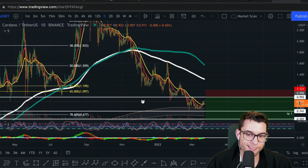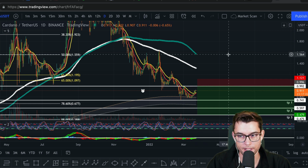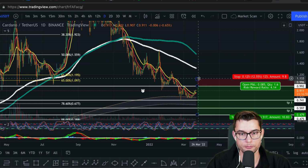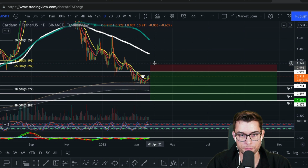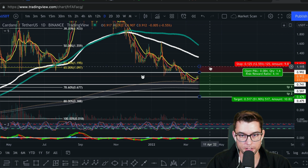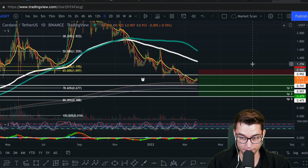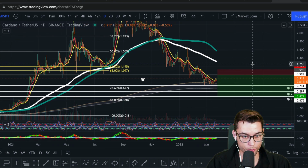So I'm just going to stick with it. And if it comes back up to 99 cents, I am selling it. And if it pops all the way up to $1.12, then I'm going to be shorting it. I mean, I'm going to be having to get stopped out, but yeah, I still think Cardano is going down to maybe even the 40s.